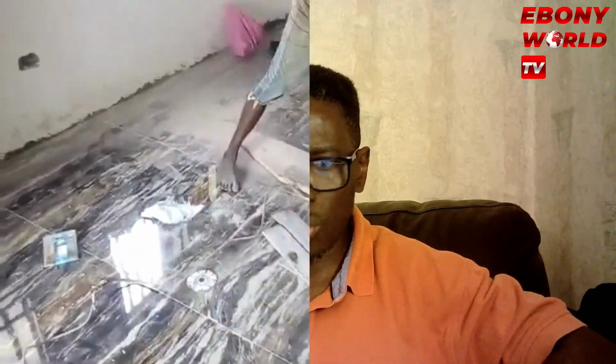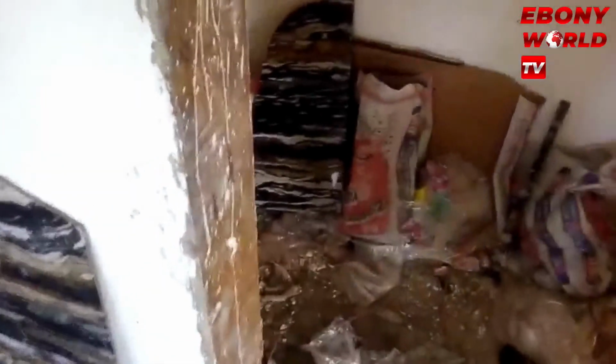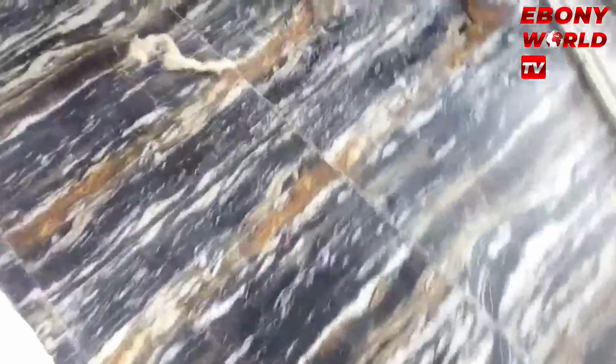Okay, here they are doing the skirting. You're going to see what I mean by the skirting here. Those are the ones that prevent cockroaches. Look at the finished work. Look at the white cement, that white powder. Look at the finished work of that project.